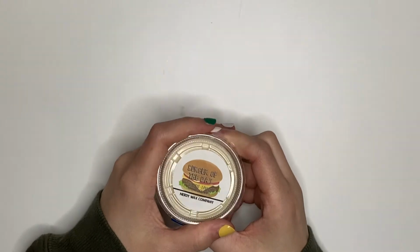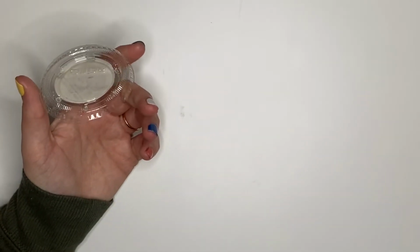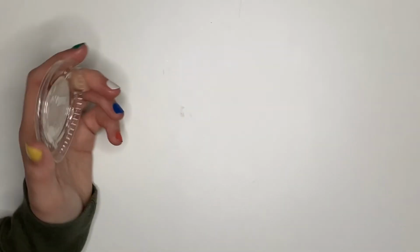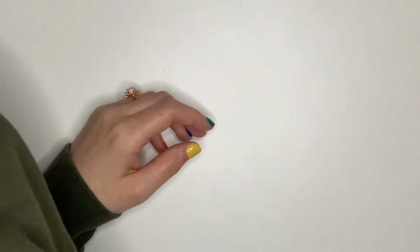I have this from Nerdy Wax Co. Burger of the Day. The scent description on here is not right. But it smells like you're cooking breakfast. It has bacon as a note, maple, pancakes, all the works. I have melted one of these before and it's really yummy. So we will melt that.